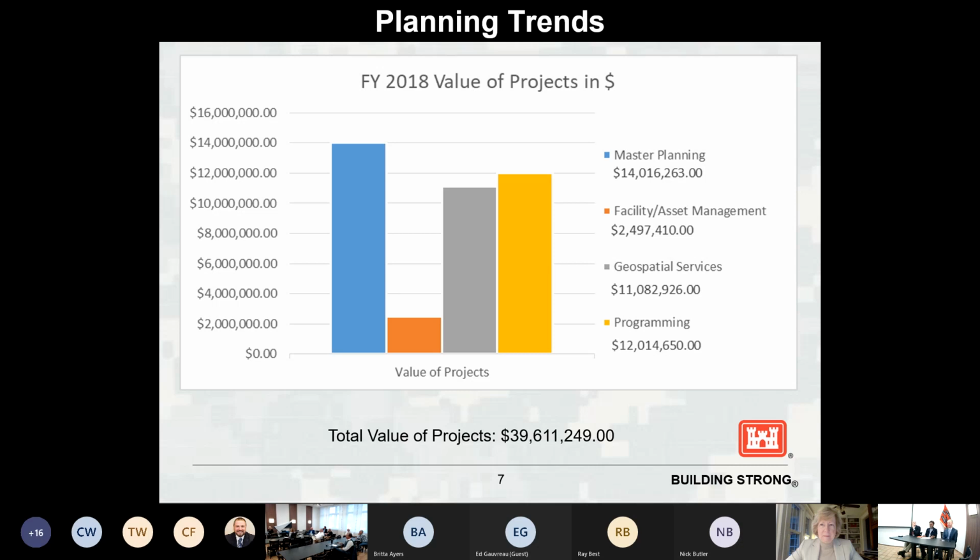There you go. Well, I know most of the community have our engineer and planning support. So I wanted to share some of the graphs and actual data from the work that we've accomplished over the last few years. So I'm going to share some graphs and charts from our 2018, 2019, 2020 work, and then just what we're doing currently for FY21.